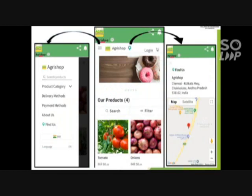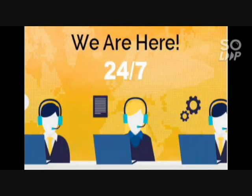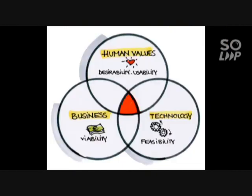This is an interface of a sample store created by our team. The details of customers are secured and they can post their comments in the review section. This app contains a chat system to clarify the customer doubts about products, delivery and payment issues. The solution is designed based on all the features of design thinking and innovation, namely desirability, feasibility and viability.